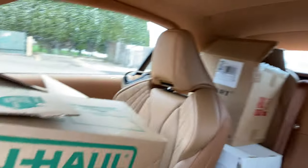I'm done at my mom's office. Yeah, the LC didn't really come in all that useful on the trips to Goodwill. Had to use the Corolla, but I am bringing some stuff home. I've got some boxes here with me, but now back home.